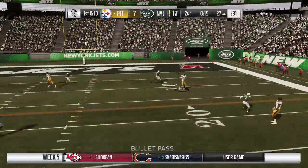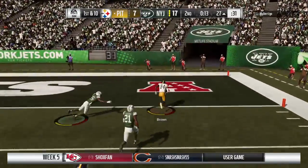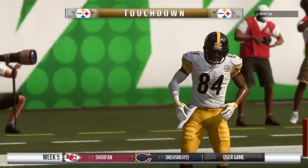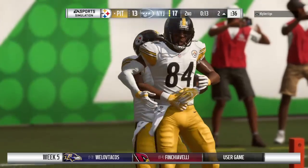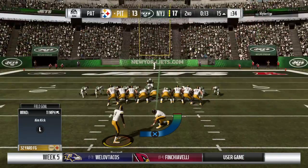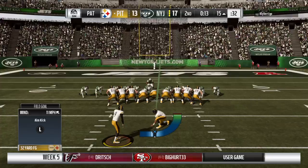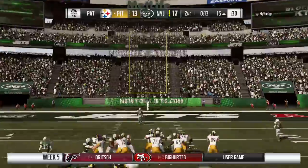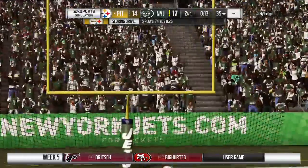Down, Rudolph. Wide open receiver, complete. And he's in. Touchdown, Steelers. Antonio Brown as the first half is winding down. And the Steelers have now made this a one-score game. Well, this could be a big turnaround. They get the touchdown here in the final moments of the second quarter.